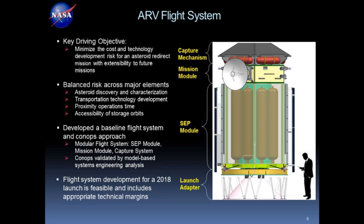The key feature of this was to balance the risk across the major elements of the project so that we didn't make any one element really, really hard at the expense of making another element easy. So we tried to balance that risk, which is a good system engineering task, and it basically resulted in this vehicle design at the 50 kilowatt solar array level. You could easily imagine, and people have, much higher power systems. You could capture much bigger asteroids, but it really makes implementation of the flight system much harder. So you need to balance that across the entire mission concept.